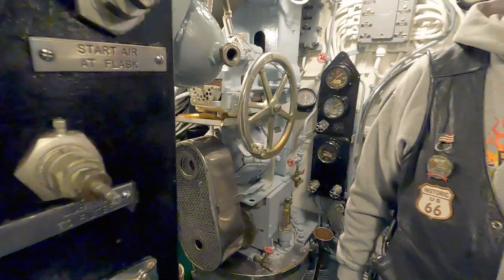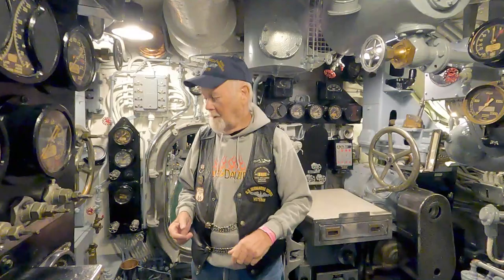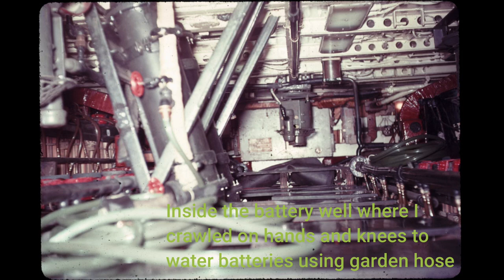Remember when you had the batteries that you had to add water to them? You don't do that anymore. Well, each one of those compartments had those 6 foot high, 33 gallon cells, 126 in each one, and that water will go down. You had a crawl space above that, and being an electrician, I had to go in there and water them with a garden hose.